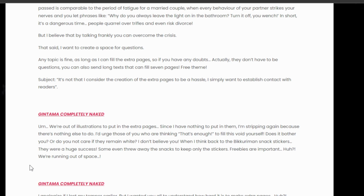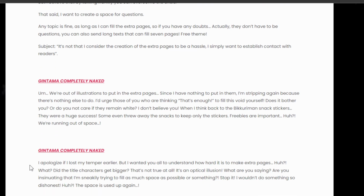We're running out of space. I can't imagine buying a snack to keep a sticker. Unless that's like the most ballin' sticker that I've ever seen, and it's maybe the most trash candy that I've ever seen. I would never do that. I'm eating it for the most part.